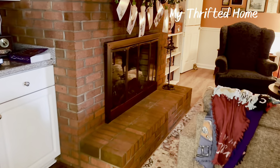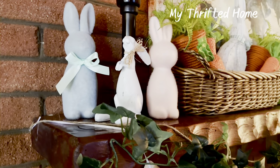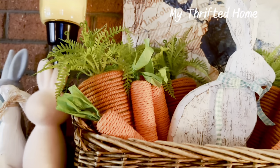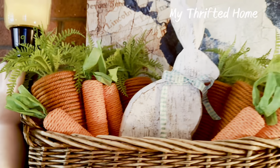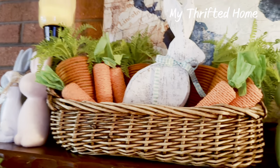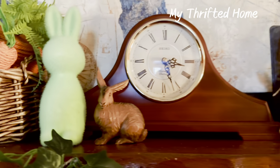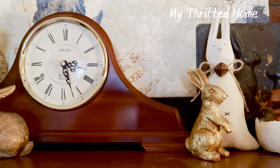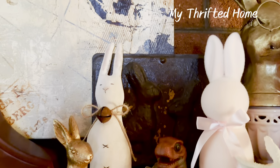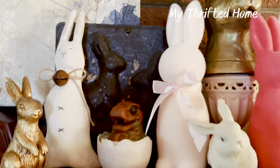And then the last is the library, which has all the mantel. So I have all my collection of bunnies and carrots. Some of these are from Amazon, and the bigger ones like this one I made. I think he came from Amazon or Hobby Lobby, and some of the other bunnies did. That bunny came from an estate sale, and then the gold bunny came from Target this year, and that Americana bunny came from Etsy. The little ironstone is something I made DIY. It's actually a plastic candy mold.